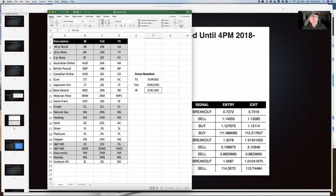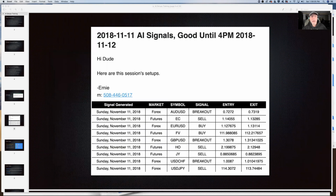For Forex notation, you'll see right here in the middle the differences on the Euro USD Forex contract. TradeStation just has it, EUR USD. Thinkorswim puts a slash between the two pairs. Interactive Brokers puts a period between the two. Right? So that's a difference in Forex. On futures, there's a lot of difference.